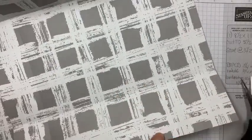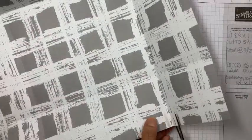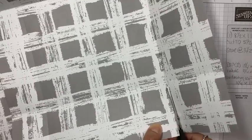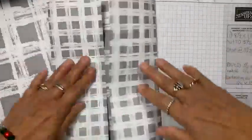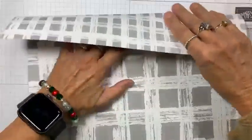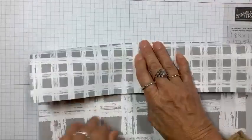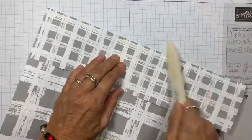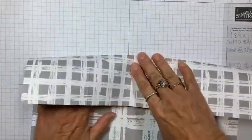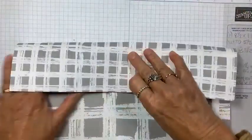There it is. Oh, it's hard to see on the white one. Okay. So on the side, not from the bottom to the top. The other one is right. You cut off the 2 squares. Okay. All right, that one's done. Now I've got to fold my score lines so I can see them. There's one. There's 2. And there's 3.